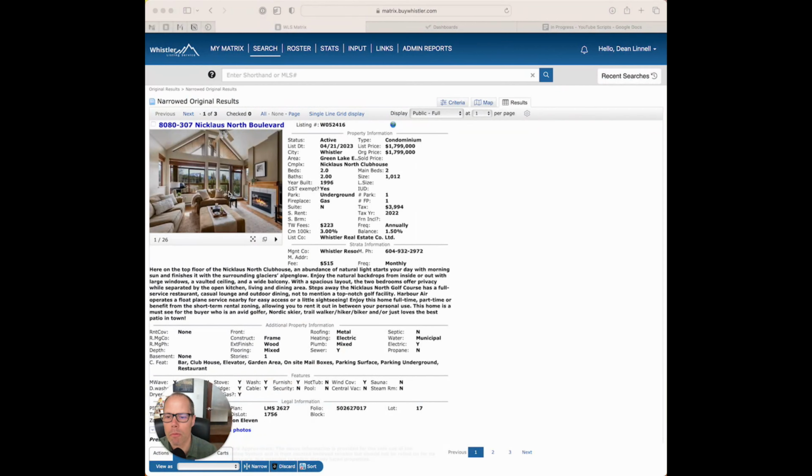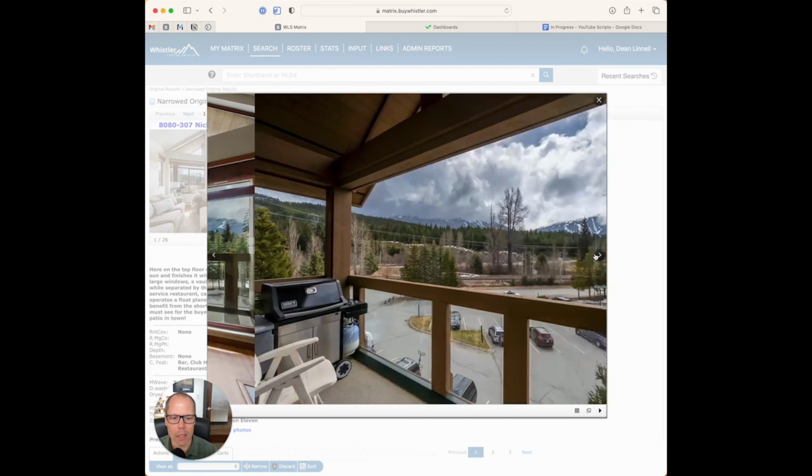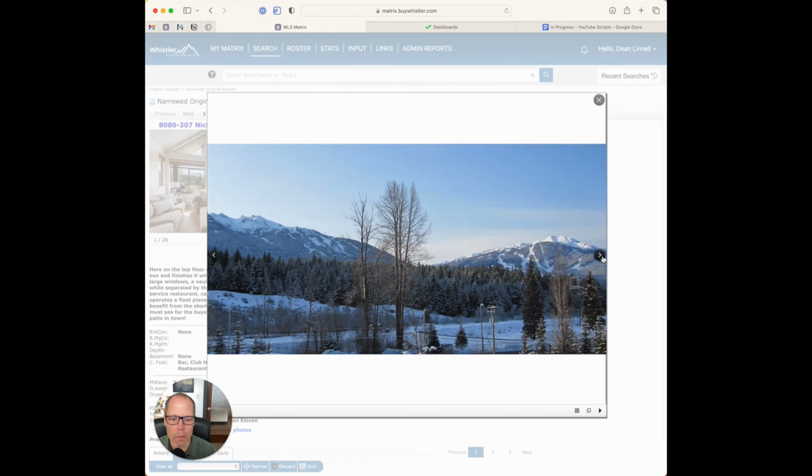So let's just click through some of the photos and give you a sense. I've got lots of great windows here, floor to ceiling with a nice big deck. And if you look out on the deck here, you've got the parking lot down below, which is not that busy actually. In the summer it'd be pretty busy, but not like fast moving traffic or anything like that. And in the winter, not a lot is happening there. But you've got great views of Whistler and Blackcomb in the distance. You can see that here. That's the panorama view there in the wintertime.